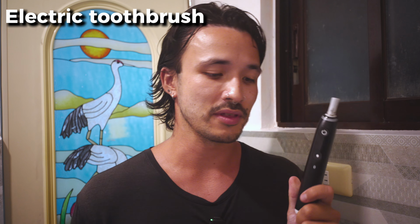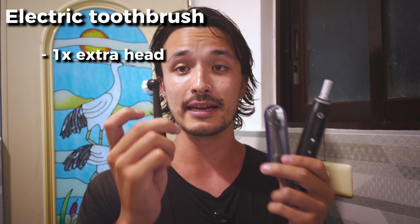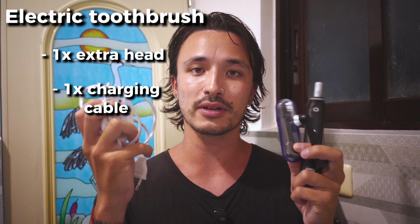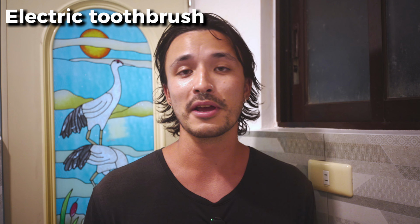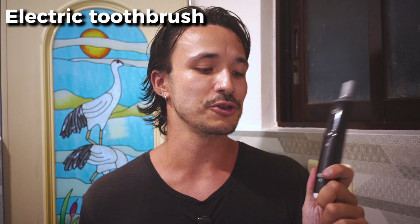The first real item in my toiletry bag is my electric toothbrush. This comes with a couple of accessories. I have a spare head for the toothbrush, and the head I'm using right now. And lastly, I have the charging cord for it. So this is everything that I carry for my toothbrush, and I need to say that I only have an electric one because, for myself, it just feels a lot cleaner to use an electric toothbrush. Maybe because I'm not using the regular ones very well, so I carry an electric one.